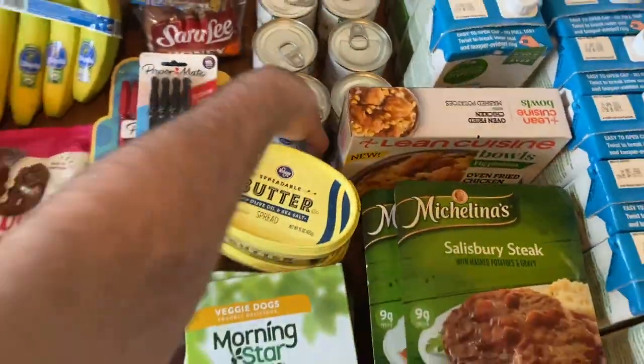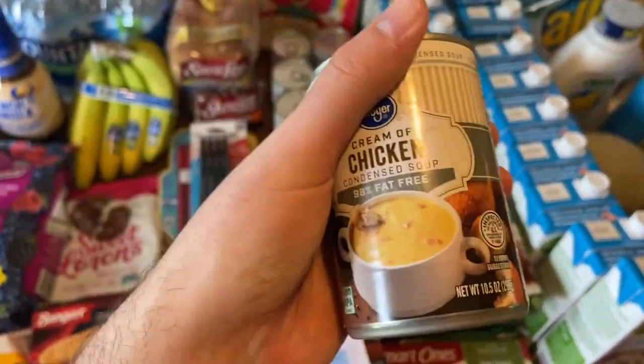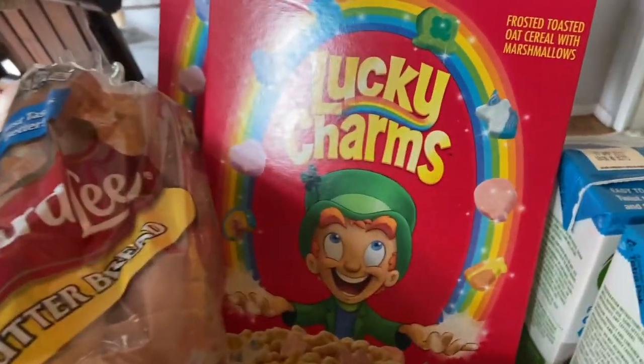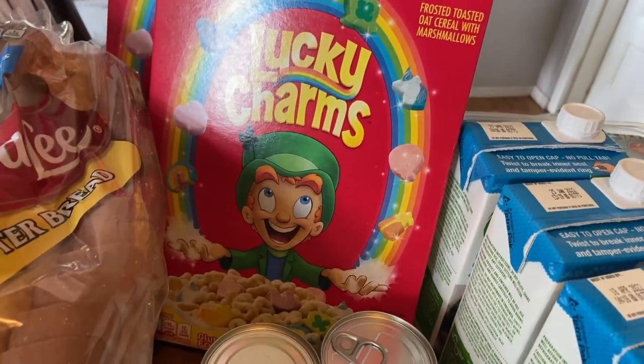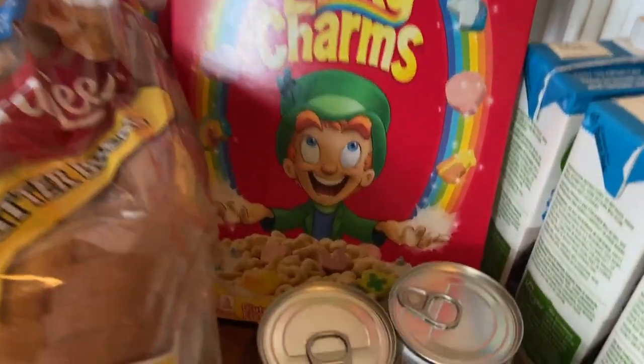We got some of the fat-free cream of chicken soup, or 98% fat-free. These were on sale for 85 cents. Or, not on sale, I think they're just regular price. Got some Lucky Charms, the large size. I wish I wouldn't have done the Cheerios at Aldi now, because they were on mega, the big boxes, and it would have been a really good deal, but it is what it is.